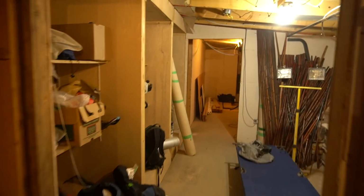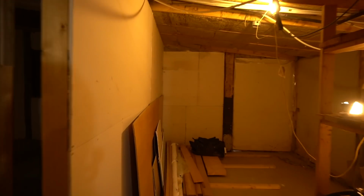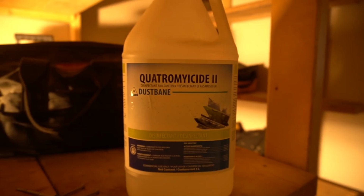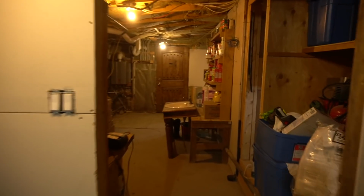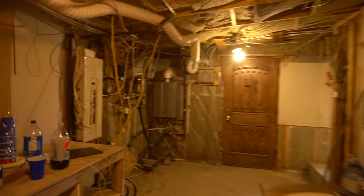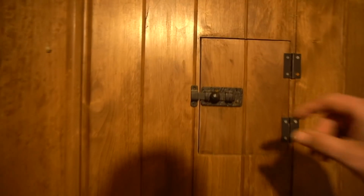But moving on through the back, there is quite a bit of storage back here. And also there is quite a bit of water damage and black mold, etc. that we are dealing with right now. We use this quaternary ammonia solution because that's good stuff. So this is kind of the bones of the place here. And I like doors. They do this so you can look outside.